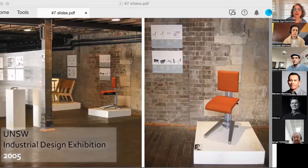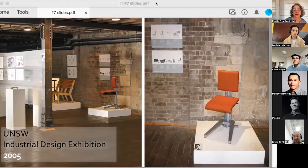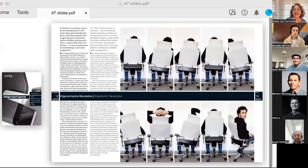During this time, Carlo worked on his first complete task chair, the On Chair. And I have an image here too. For Wilkhahn, a chair affording a unique three-dimensional dynamic sitting experience. And you can see here Carlo modeling the chair.